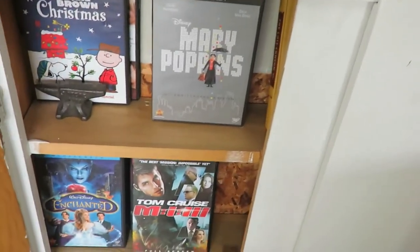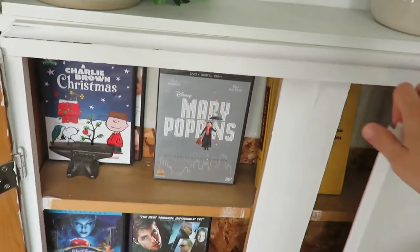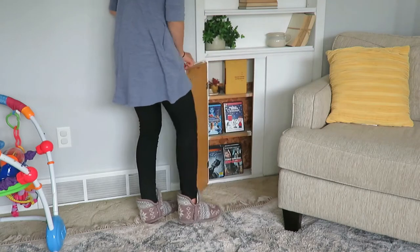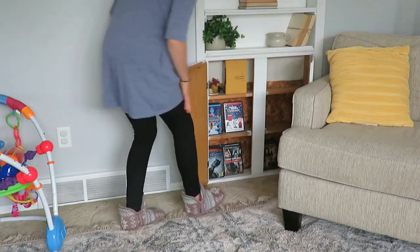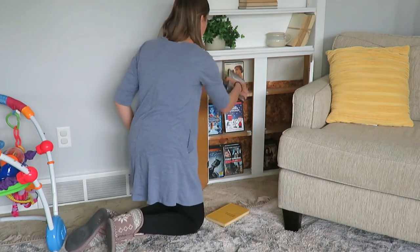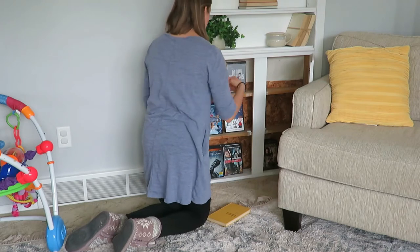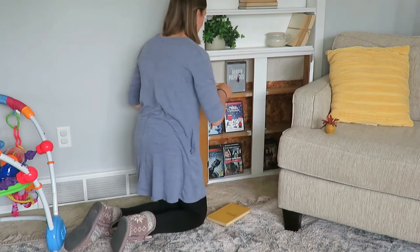All right, so in our little cupboard that I have here, we have already decluttered most of our DVDs. We just don't watch DVDs anymore. So I saved some that I thought maybe our kids would enjoy and that we might want to watch if we can't find them on Amazon Prime or YouTube. We don't have Netflix or cable, so we are very simple with that. But I just wanted to keep like 10 DVDs just in case we wanted to watch them.